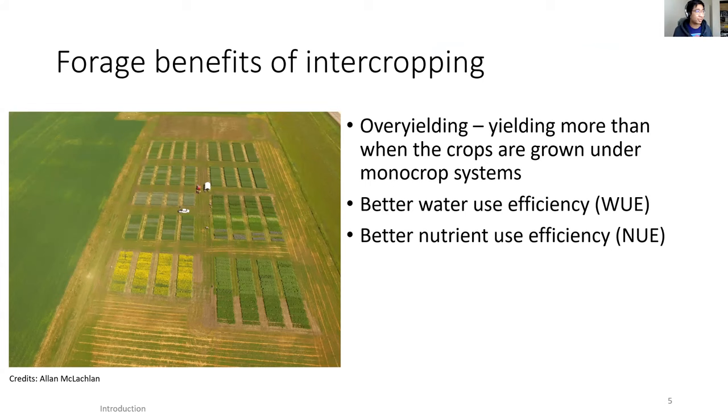We'll also talk a little bit about how it has better water use efficiency. So essentially, because we're growing more crops in one piece of land, it's more effectively using the water that is being put into the soil to produce yield. And it's the same thing as nutrient use efficiency, because it is able to use different mechanisms to basically uptake the nutrients. It's more likely to completely use the nutrients that you give the plants in that same scenario.